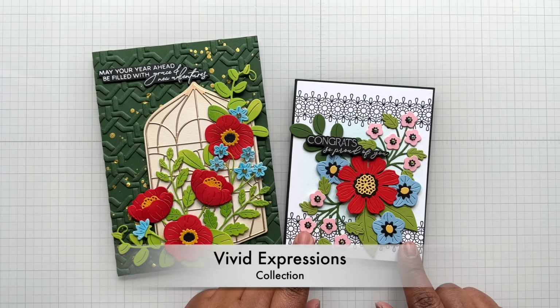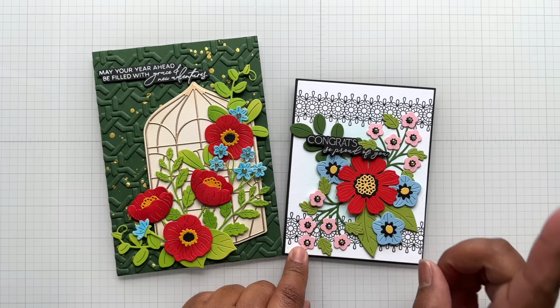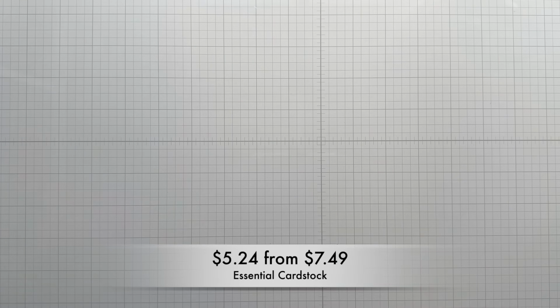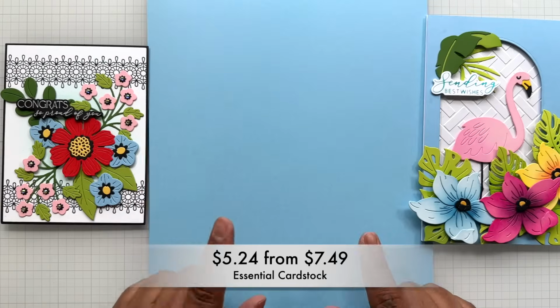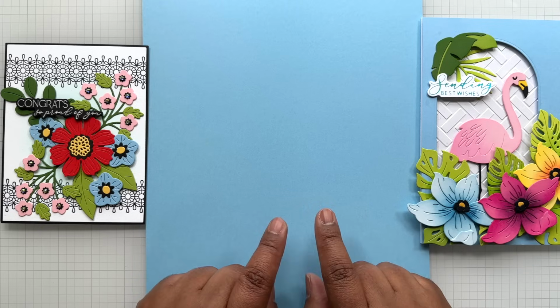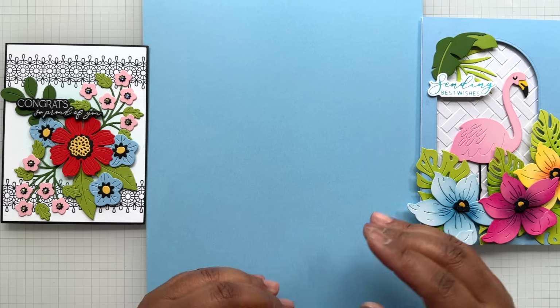Here is an example from the Vivid Expressions collection. I'll link that video here. Raindrop is on sale. Now let's talk about this cardstock. First up, Raindrop. Here is Raindrop. I don't see Raindrop in the list of the new color wheel.